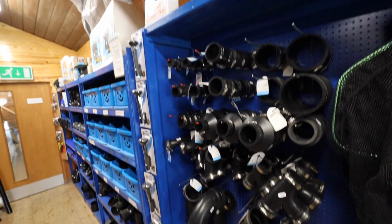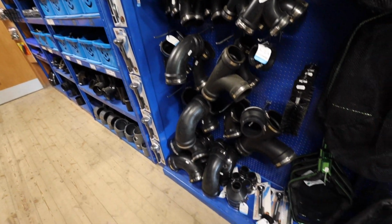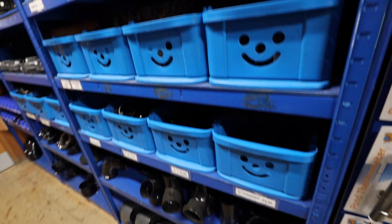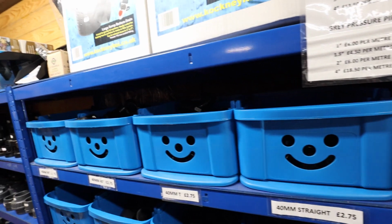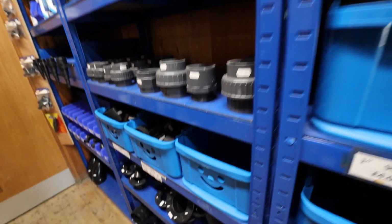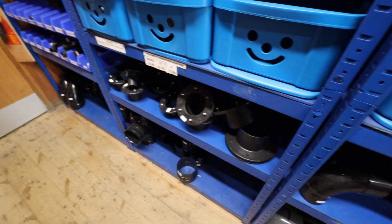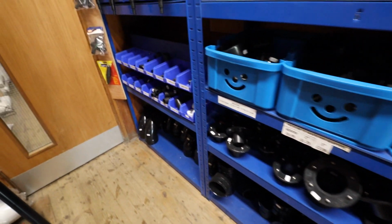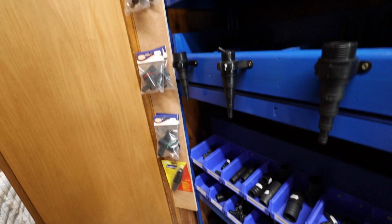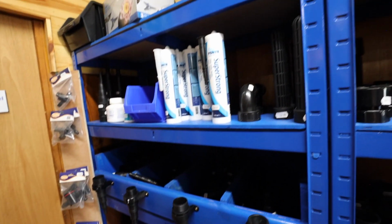Rubber boots, big selection. And lots of fittings, waste fittings, pressure pipe fittings, flange tank connectors, and adapters and fittings here. Hose tail fittings, different sizes.